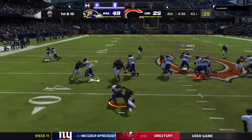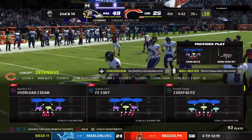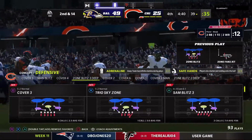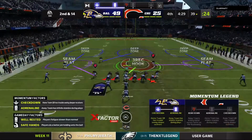On 1st and 10, it's Dobbins. And the play goes nowhere. Losing yardage back near the 40 at the 39. Robert Quinn is the one who burst in there to blow that play up. They'll have to deal with a 2nd and 14 now after the loss.